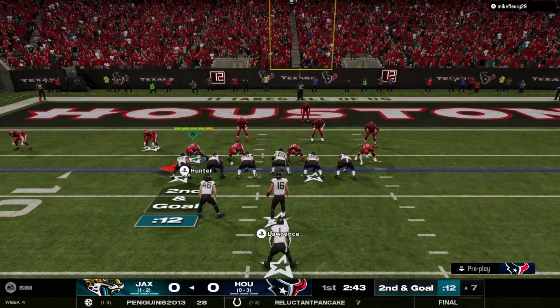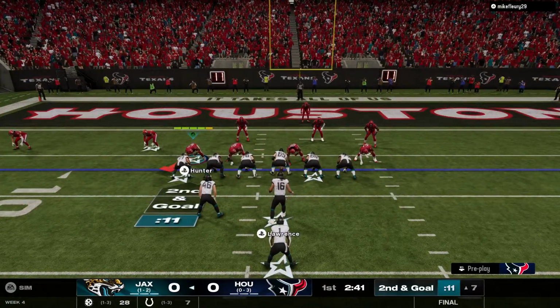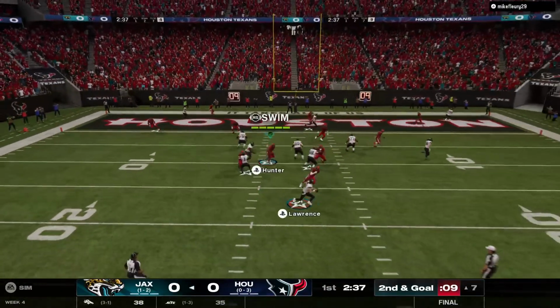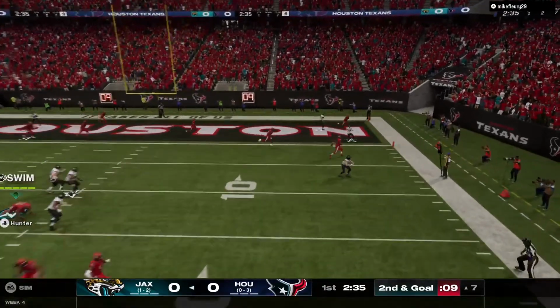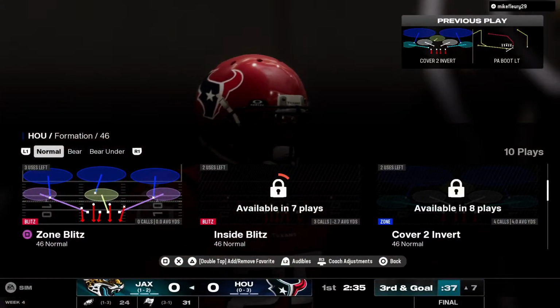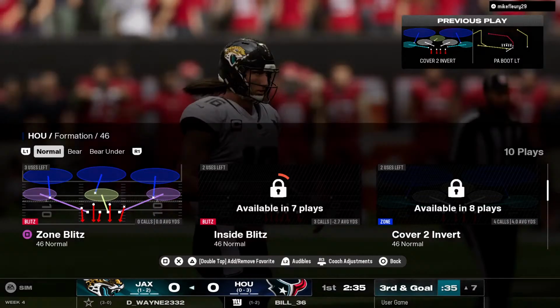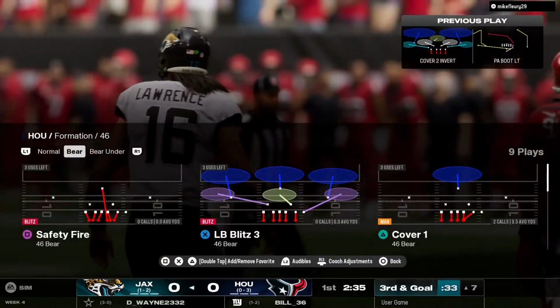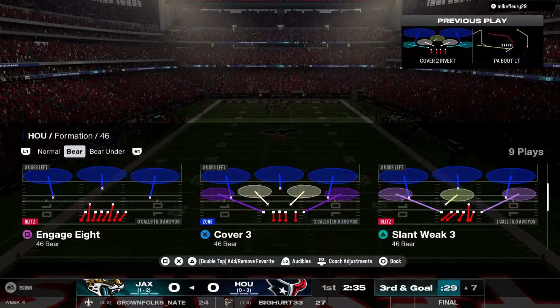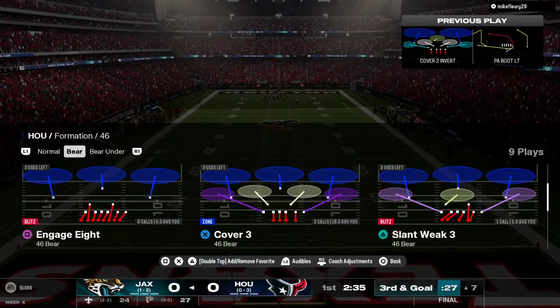Now from the 7, here's second and goal. Play action. It's Lawrence. That is incomplete. It hasn't been a real good start to this game from a defensive perspective, but now after the incompletion on second down, things may be changing. If they can come up with one more play, they might be able to get out of it with just a field goal attempt.